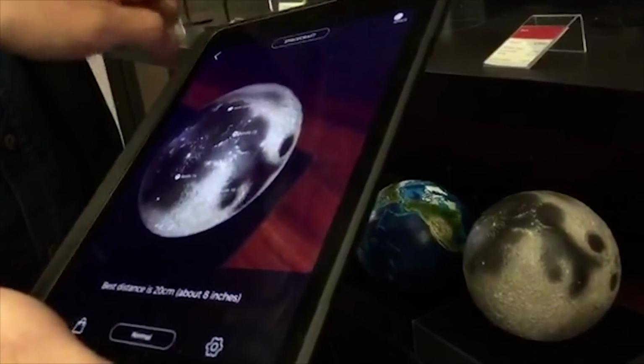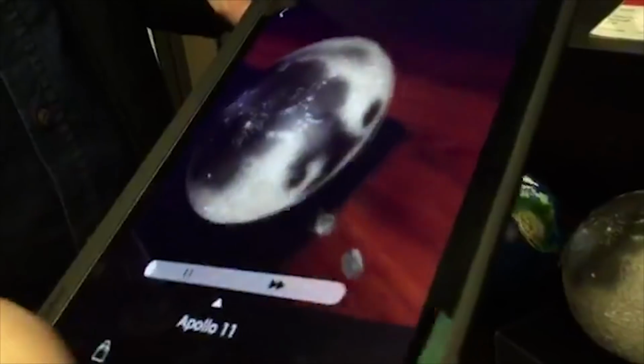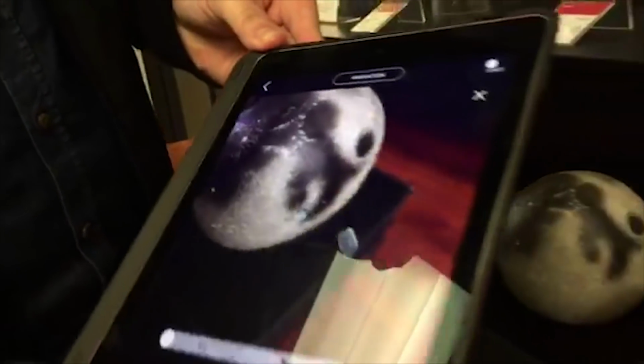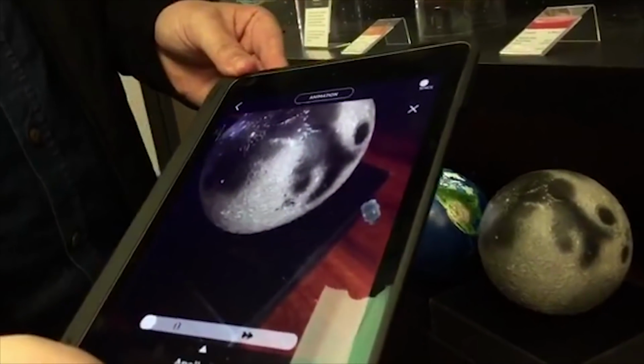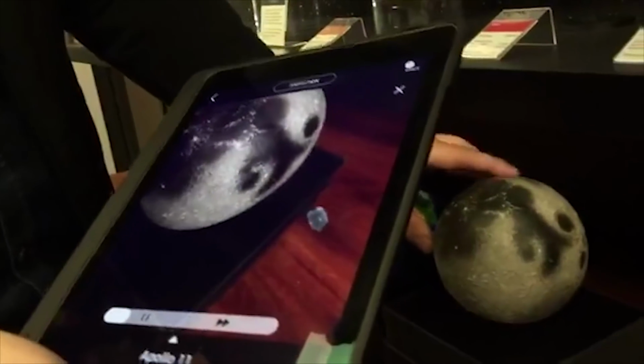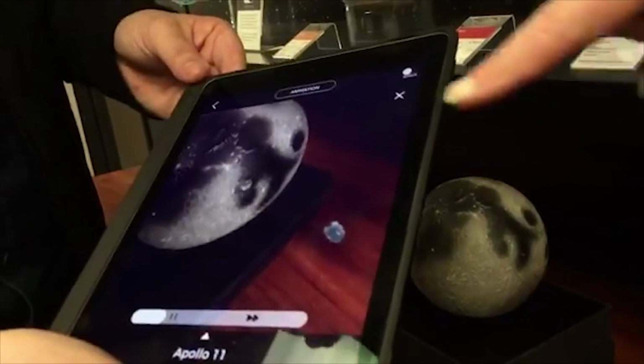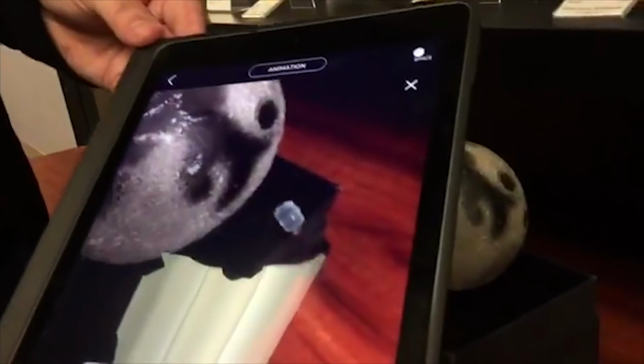We have created several experiences. For example, this Apollo 11 experience that you can see this 3D animated video on top of this Moon model. It's basically simulating the Apollo 11 landing mission, and you can basically look at it in a 3D environment.